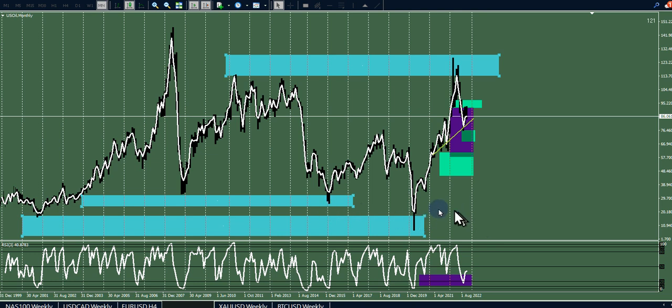Here comes COVID, oil. People have locked down the whole fucking world all at once. I'm sure there were buyers buying this vault.